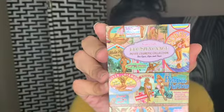I also got this one. This is the Bronze Vegas palette, which looks like this. And this is what the inside looks like. I have never even used it, so I'm not even sure if these are pigmented or not. Another thing I'm getting rid of is this Star Lux lipstick. These used to come in my monthly Star Lux box. I'm also getting rid of this, which I actually used today for my eyebrows, so I may keep it after all, which was the Brow Fix brow kit by Milani.